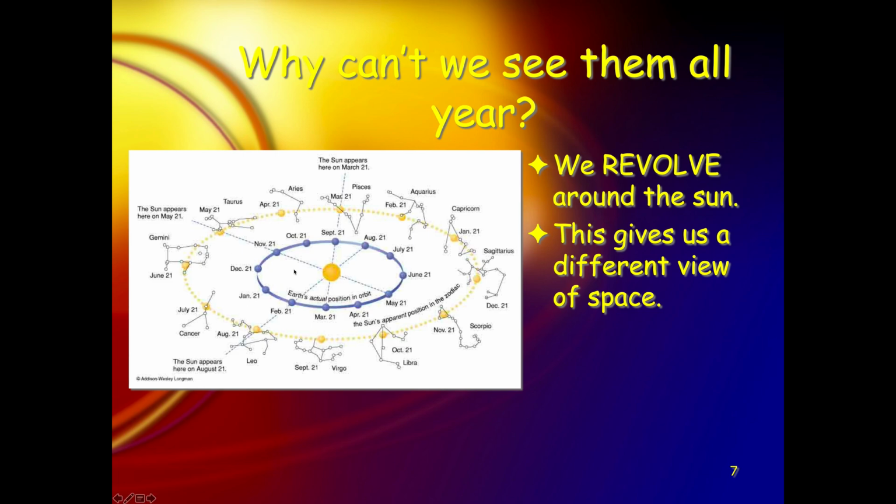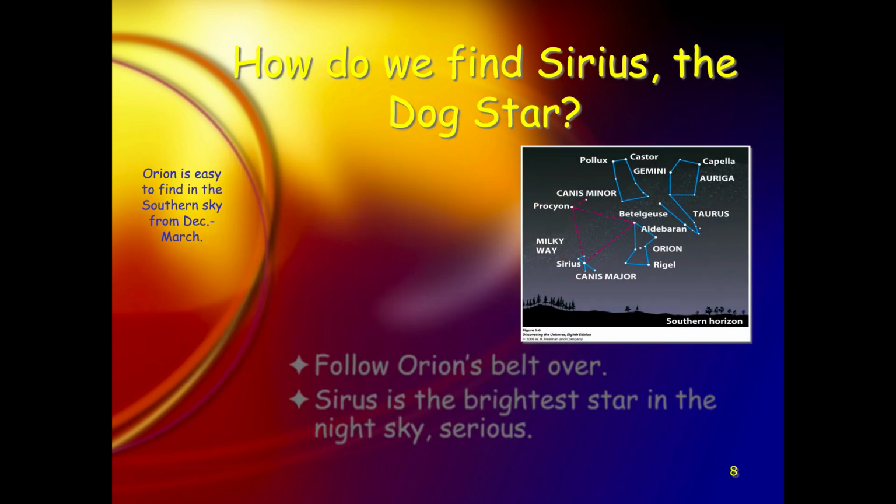But I do want you to get the basics: we're on basically spaceship Earth. And as we move around, sometimes we can't see some things because they're out during the day and the sun washes them out. And given 6 months, we change our location, and our view of space is different. Pretty nifty.